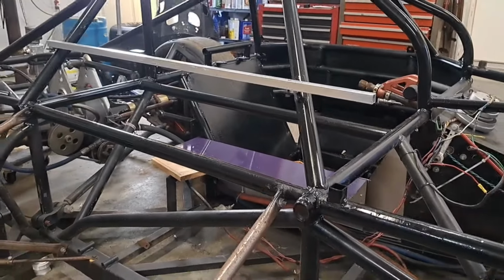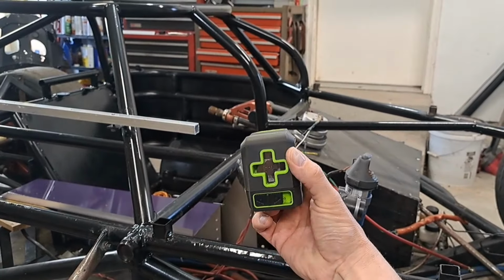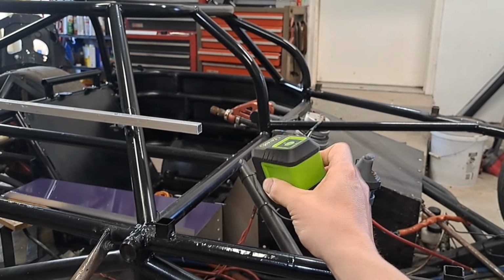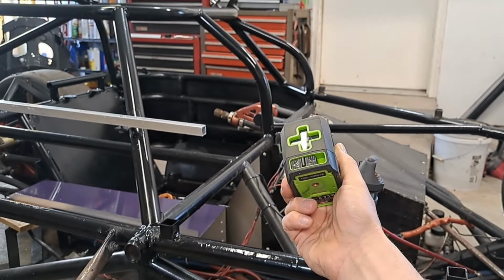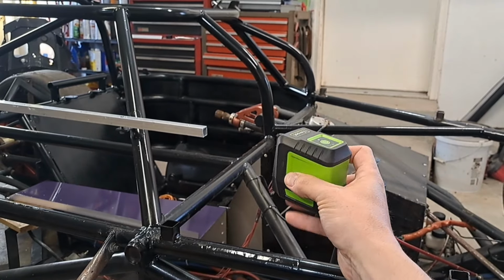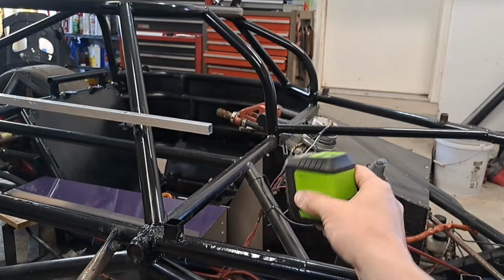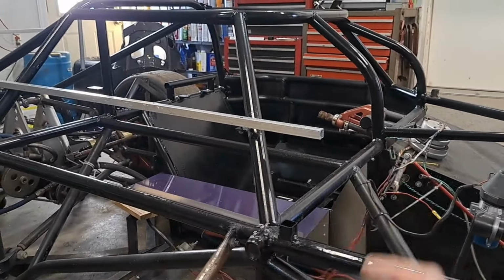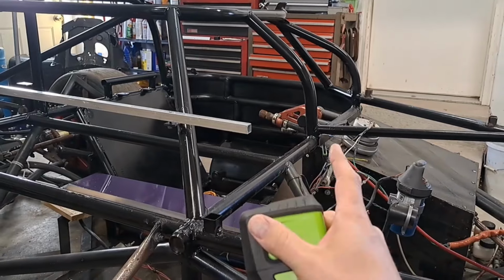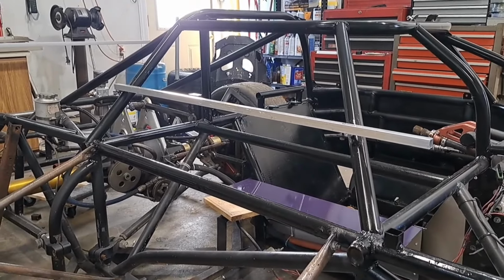And then to figure out where everything else was going, I used one of these guys. This is a laser level. I bought it off of Amazon probably a couple of years ago. Honestly, I bought it to do siding and housework, but hey, it works well for this. Got my marks around the chassis, and that's where I started to build bracing and everything along the way.